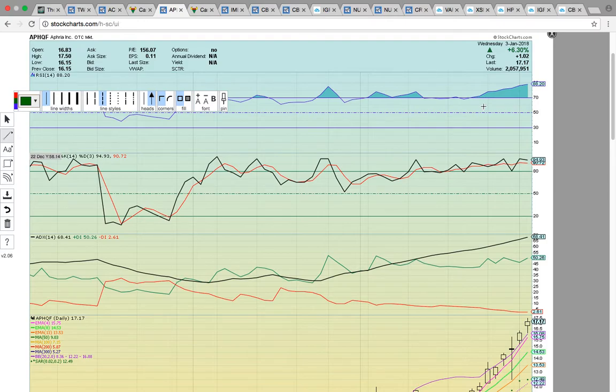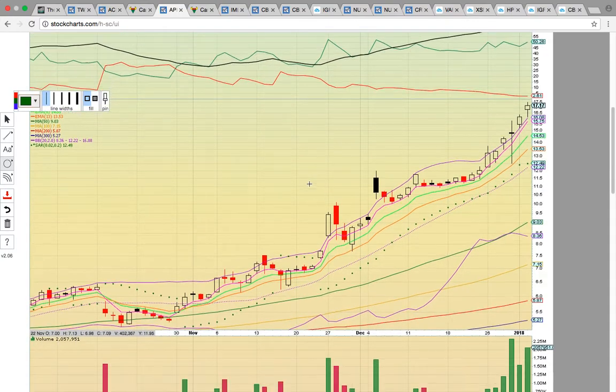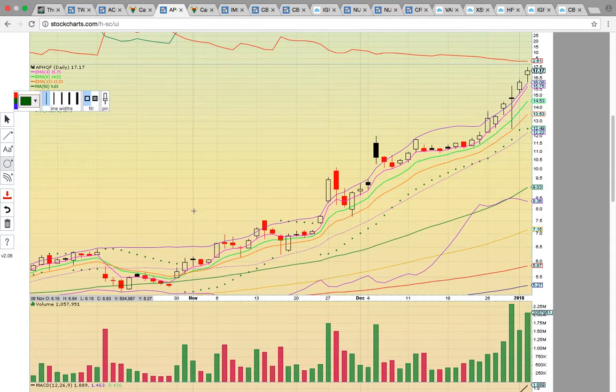Okay, now let's look at Afria. This is possibly the number 3 top company, APHQF, and they've been on one heck of an uptrend as well, super strong. Now you have RSI at 88 and Fasto at 94. If you look down here, it's been pushing super hard since November. At the end of October, it got above the middle Bollinger Band down here around $6, and it just started riding EMA 4 and 8 support higher. It's been a beautiful run.